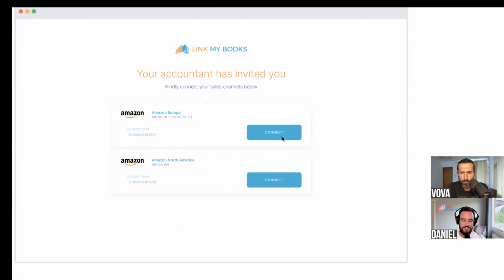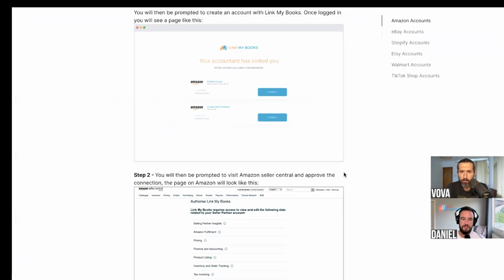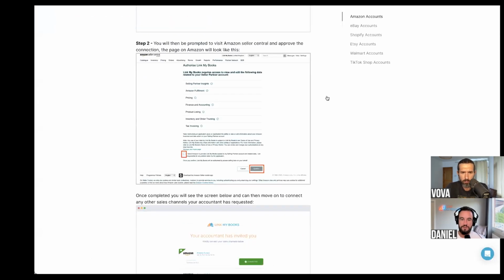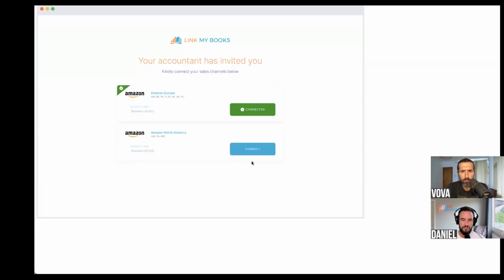They would literally just click the connect button, and that would take them across to the likes of Amazon, and they would say, okay, I agree to give access to my sales channel. Then they would come back to Link My Books and it would show as connected. Once the client has connected all of the sales channels, they are prompted to log out. They don't do any further setup.